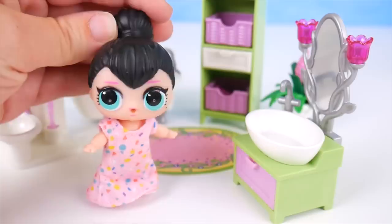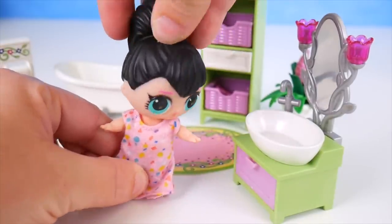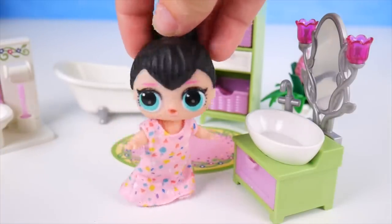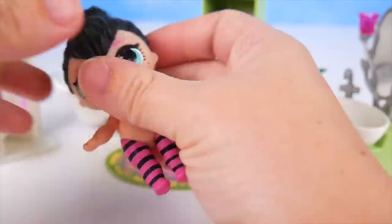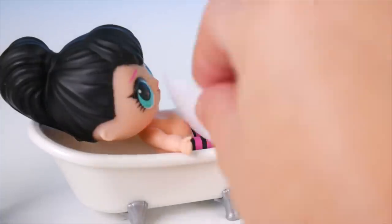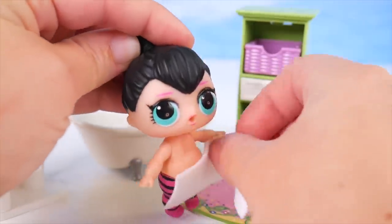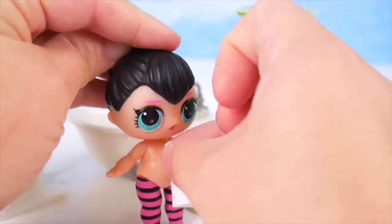Oh, I was really working and sweating a lot outside. Let me see. Yeah, I think I might need a bath. Oh, I just don't know if I have time for it. But I can't go to school smelling stinky. All right, just a quick one. Jammies off. And let's get in the tub. Get some soap in there. And we'll just scrub. Wash my face. Hair. Need to dry myself off. I definitely smell better. Coconutty, I think.